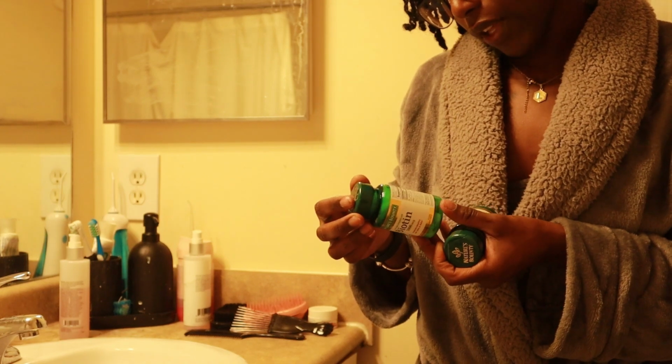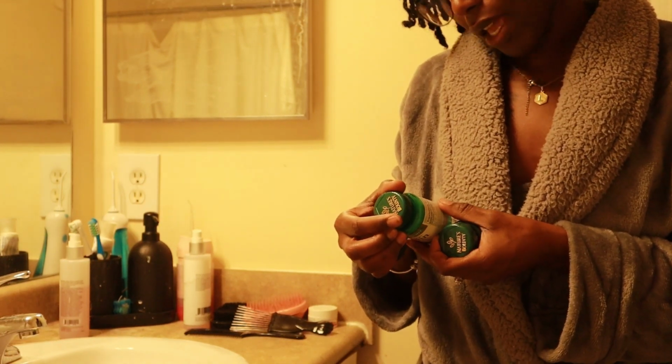Biotin. I feel like I'm lacking this right now because I got a fungus. Yeah, I got some fungus low-key on my nails. I am so annoyed. I had them on my hands for a while. That's why I haven't been wearing nails. But it's bugging me because I'm ready to wear my nails.